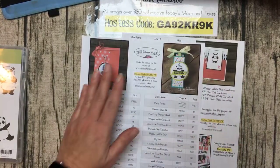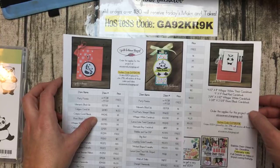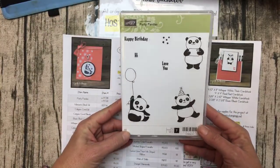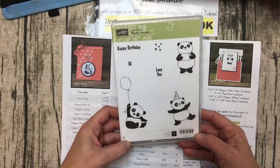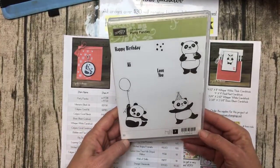So I'm going to do three Party Panda projects. That's kind of a mouthful. Three Party Panda projects. Remember, the Party Pandas is in the celebration catalog, and the only way you can get it is when you spend $50, you choose it as one of your free choices, okay?